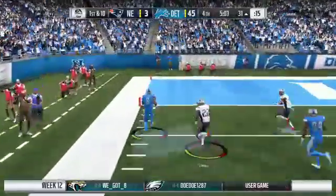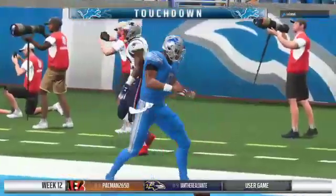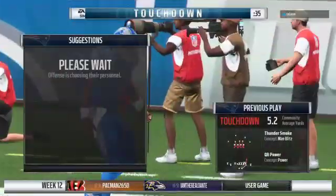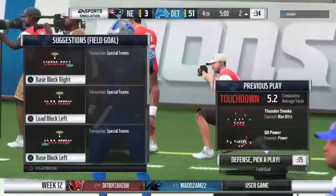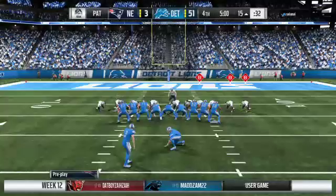Finding room to the 20. And he takes this one in for a Lions touchdown. Lamar Jackson, his 2nd touchdown of the afternoon. And the Lions just continue to pour it on.